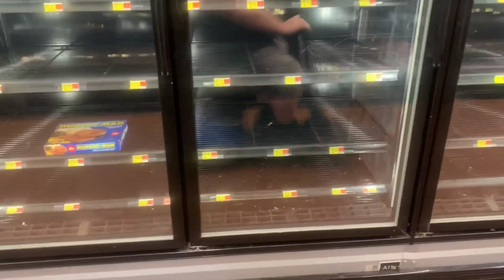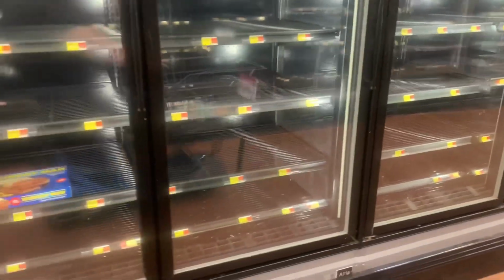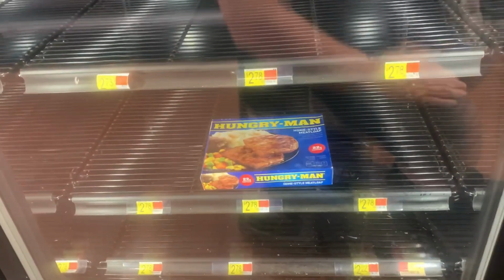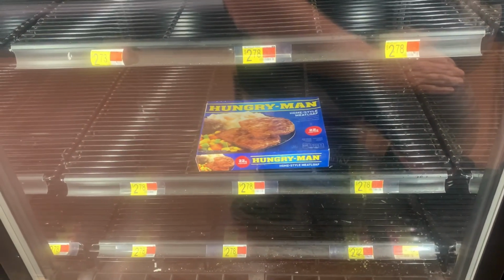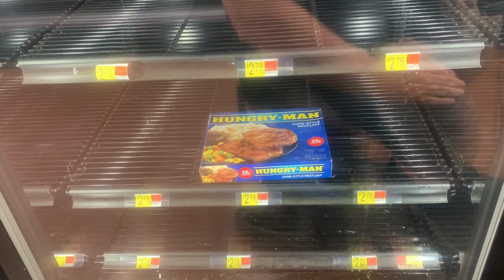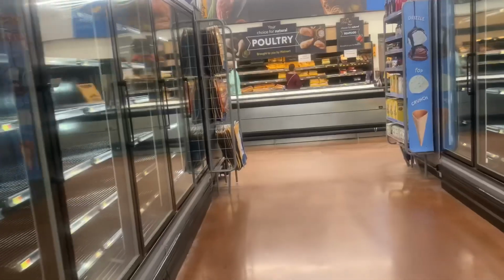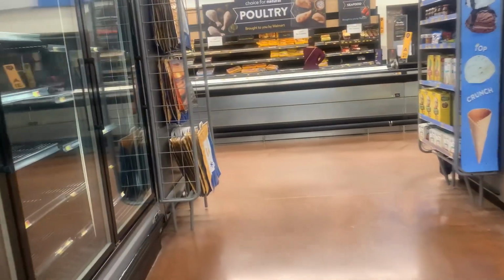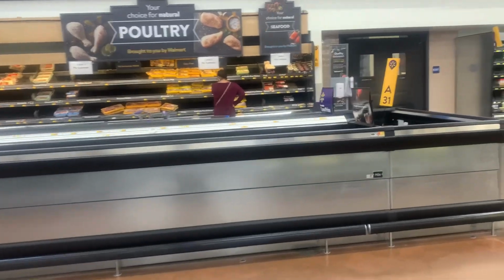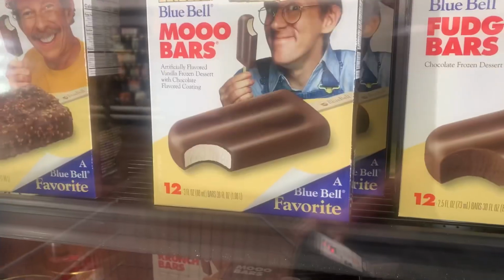There's some vegetables. There's one frozen dinner. I just wondered, like, why won't people eat this one? That's meatloaf. That's actually my favorite. You know what? I'm taking you home with me, little guy. You're coming home with me. I can't leave you here all alone, buddy. I don't have a microwave, but I got a TV dinner.